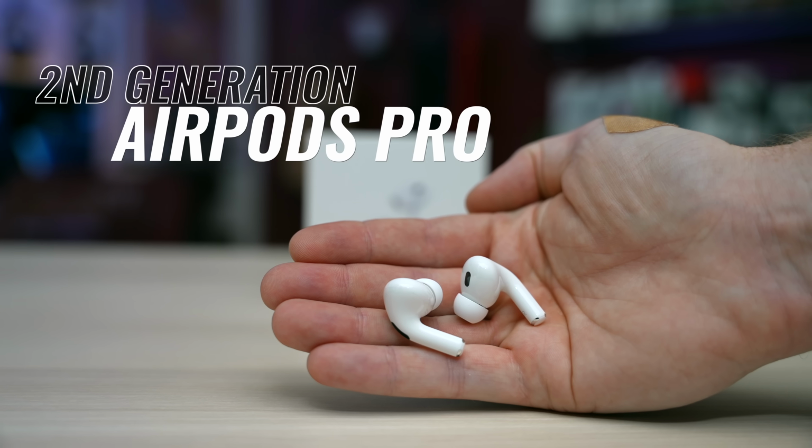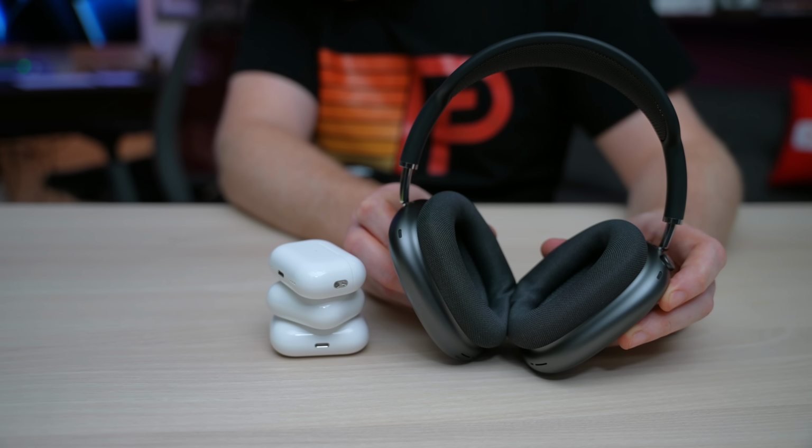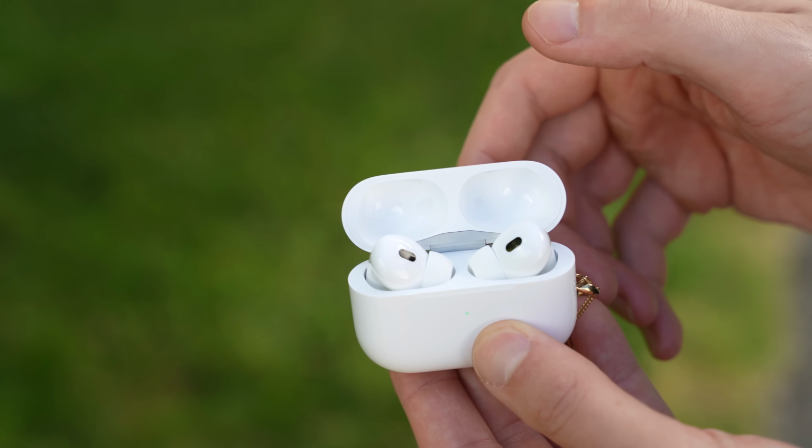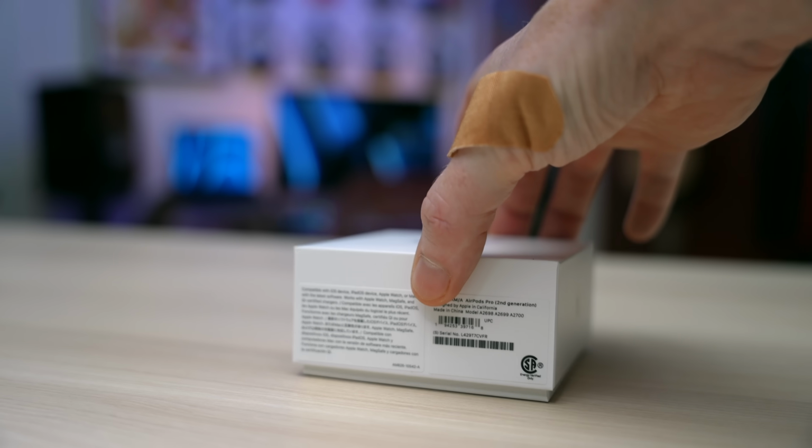Apple just released the second generation AirPods Pro. This is huge. We're going to see how these AirPods compare to the rest of Apple's lineup to help you decide which pair you should buy. And we're going to tell you why we think everyone's number one complaint about the AirPods Pro will turn out to be totally wrong. Let's meet them.